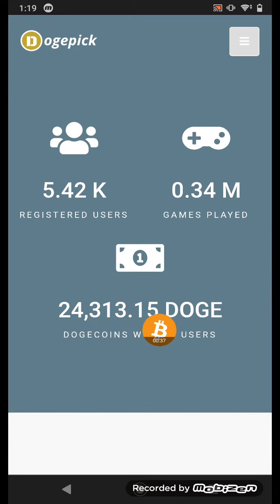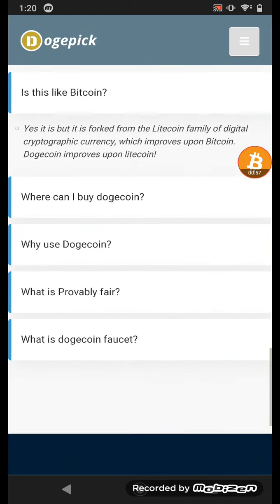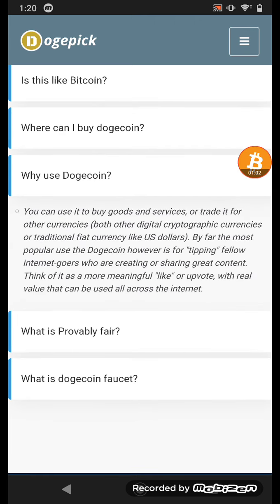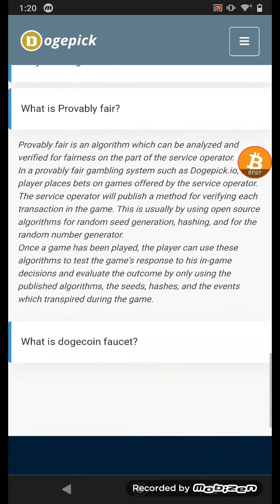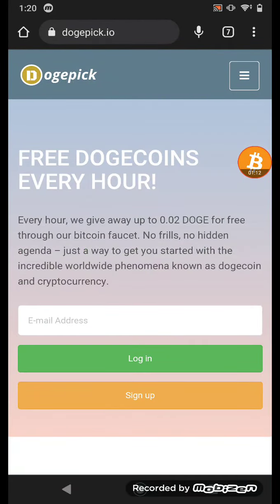This much Dogecoin this website pays around the world right now for the users. It's not too much, but it's still paying a lot of people. This many users are registered on the website, and this many people play the game. This is all about Dogecoin: you can click and read how you can buy Dogecoin, what Dogecoin is, why use Dogecoin, what the faucet is, all of that is here.